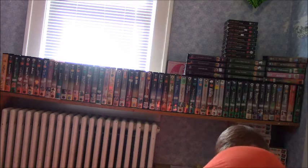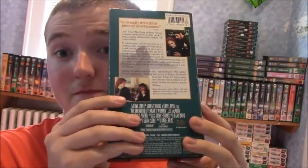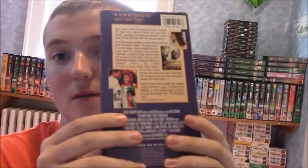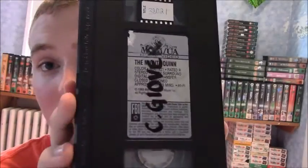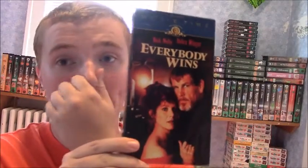August 4th, 1994. August 2nd, 1996. August 22nd, 1996, so 20 days after The French Lieutenant's Woman. Tape uses the Orion Home Video sticker label. Printing is March 30th, 1998.